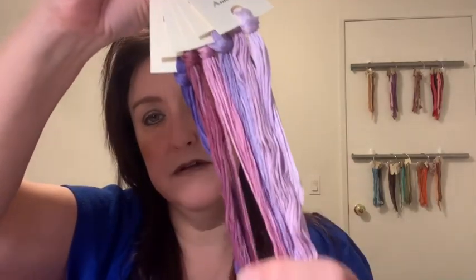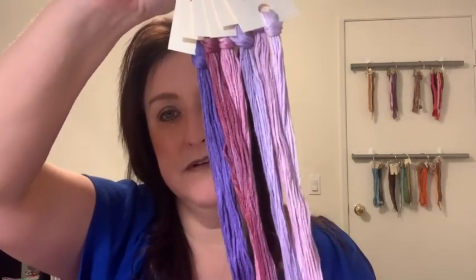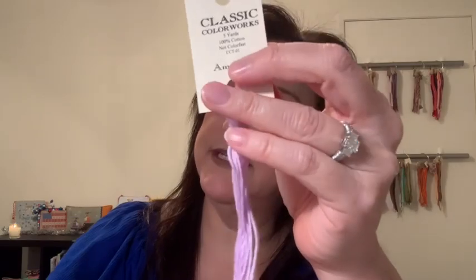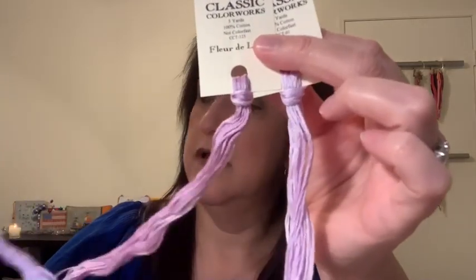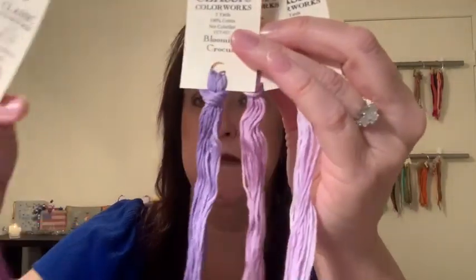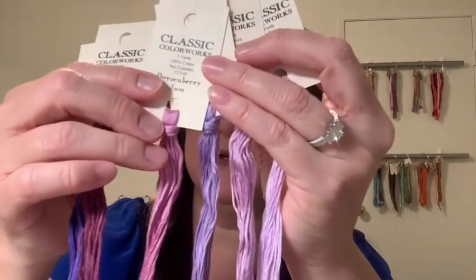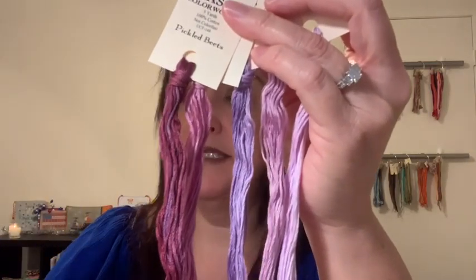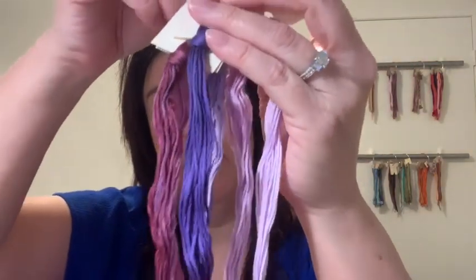A little bit of haul I got was some beautiful colors from Classic Colorworks. I don't remember if this was this month or last month's Color of the Month Club, but these beautiful purples. Look at those. I think it's called Wild Plum. Amethyst, Fleur de Lilac, Blooming Crocus, Boysenberry Jam, Pickled Beets, and Pansy Purple. I just thought these were so beautiful. I wanted to show you guys real quick.